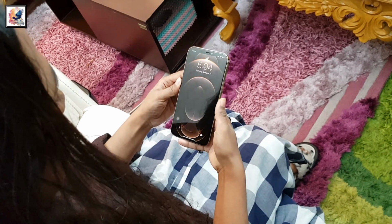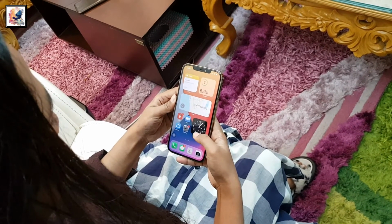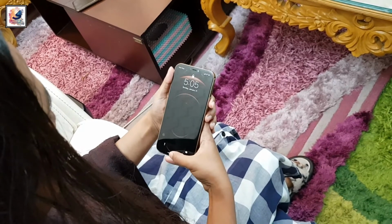So now let's talk about the security. You can get face unlock. Face unlock is very fast and secure.